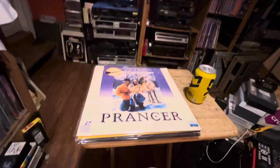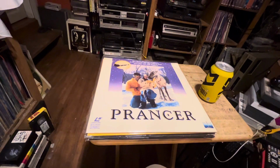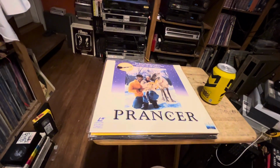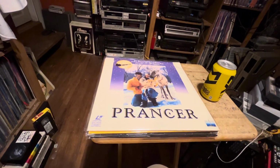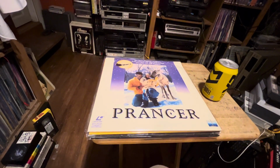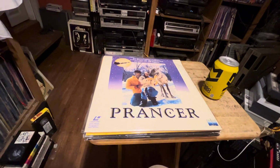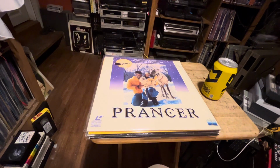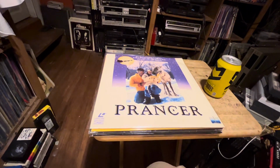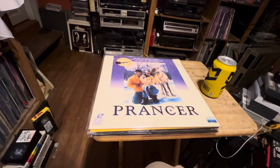I've got a LaserDisc pickups video, and I've actually got two LaserDiscs that are pretty rare and very hard to get a hold of. One of them will pop up on eBay every once in a while. The other one, almost never see it. So we're going to show you some of those as well. But let's go ahead and start out.